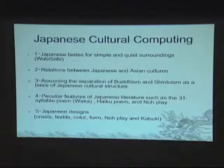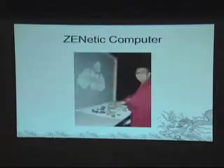I think there are 5 features of Japanese culture. One is the Japanese climate, and the second is the relationship between Japanese culture and the Asian cultures, or the connections between them. Thirdly, and this is very unique to Japan, is the separation of Buddhism and Shintoism. Shintoism is one of the animisms in Japan, and it and Buddhism work together. This is a unique feature of Japanese culture. Number 4 is waka, haiku, or the poems. There is a culture very unique to Japan, especially in the writing system of the Manyoshu. And number 5 is Japanese design, such as textiles, colors and forms.